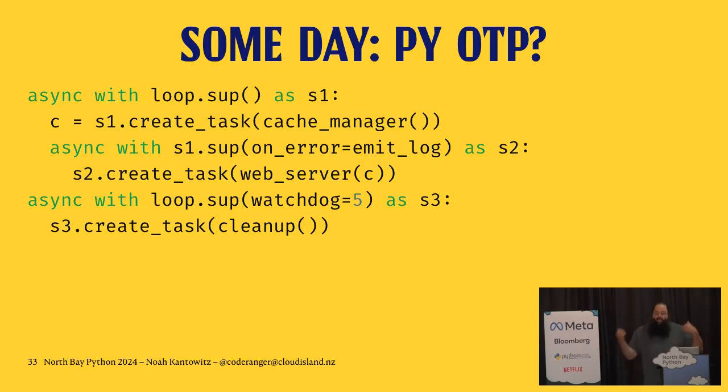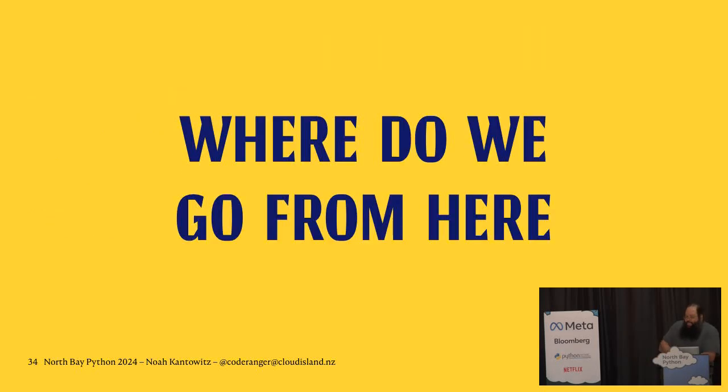This could mesh really well with the subinterpreter work we were talking about before when we were talking about Go. And in fact, Go's coroutines and channels were heavily influenced by OTP's server and mailbox system. So we could have a future where task groups are not just a synchronization mechanism, but also provide some kind of runtime supervision themselves.